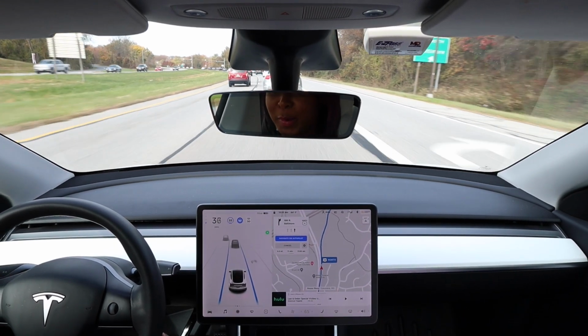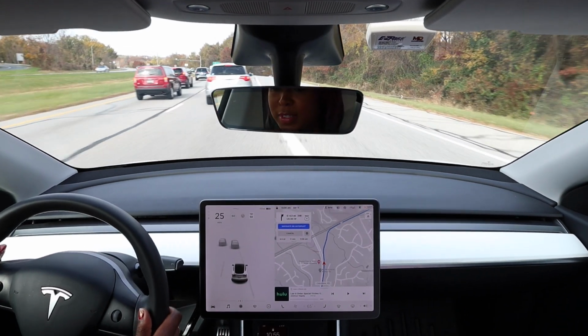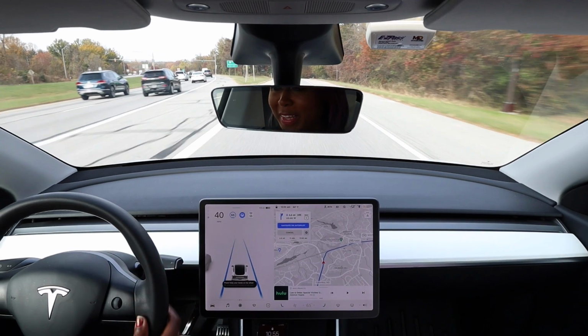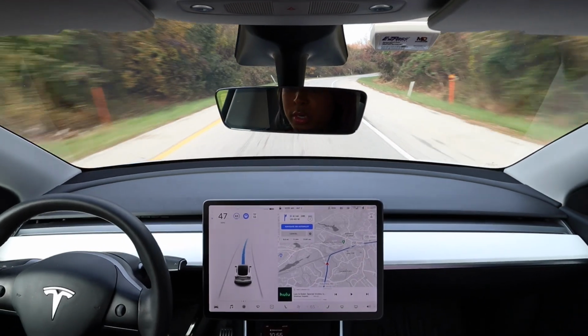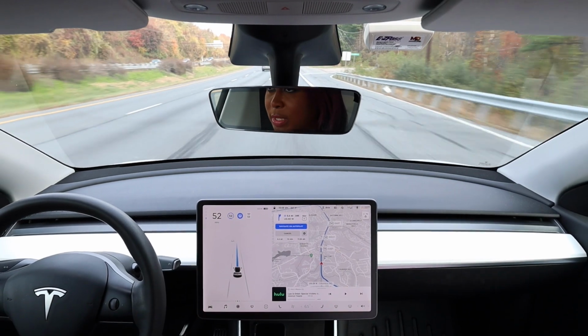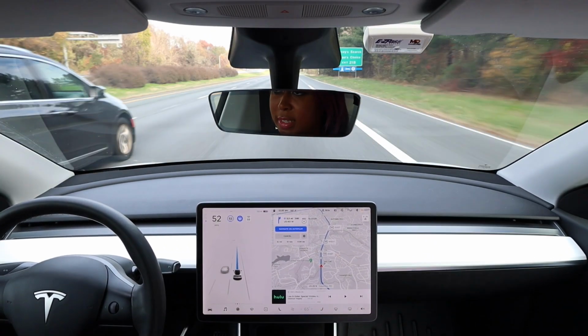No, apparently not. So, okay. That didn't work so well. Let's see how it goes from here. That was not... Okay, so now it did click in the navigate on Autopilot. I don't know why it didn't do it on the previous road. That wasn't very smooth or seamless. It made me very nervous and uncomfortable, honestly.